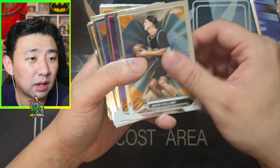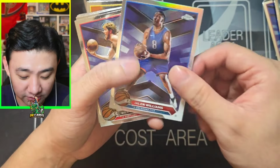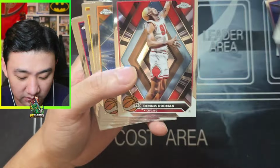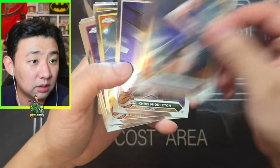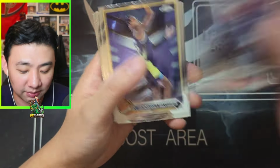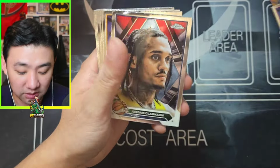Knowing him, probably not. But a Joel Embiid card. Robert Parrish. Okay. Bill Walton, Chris Paul. Is he playing for Golden State here? I think he is. Dennis Rodman. Okay. VC. Vinsanity. I mean, like I said, I don't collect basketball cards anymore, but he's one of my favorite players of all time. My goodness gracious.